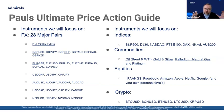And what we said is we would look to focus across asset classes to start with. So when it comes to FX, which is next week's session, we're going to focus purely on price action within FX. We'll look at the dollar index and then the 28 other major pairs, which is effectively the 8 majors and the cross currencies within that. We look at some of the big major indices, the American indices like S&P 500, Dow, Nasdaq, FTSE, etc. Also commodities, the major commodities like oil, gold, silver, which people are always interested in.